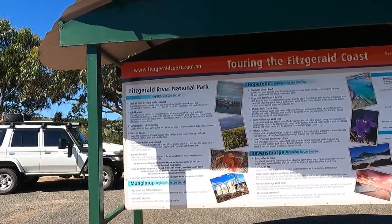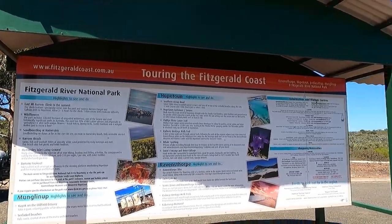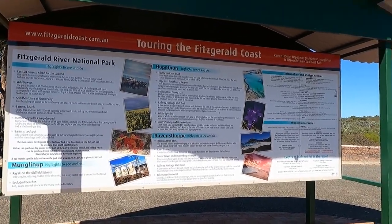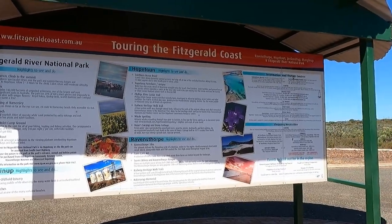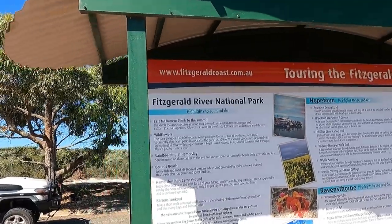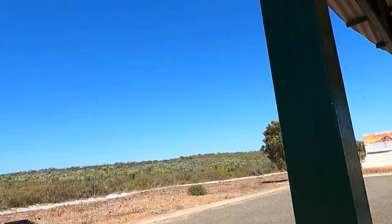There's a website, Fitzgerald something. It's on the other side. But a whole load of information there. I'm going to go and visit these sites. Especially that jetty there, down the bottom. But, oh yeah, there it is. www.fitzgeraldcoast.com.au. That's where you need to go. I'm going to have a look at that when I get back.